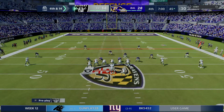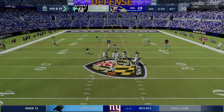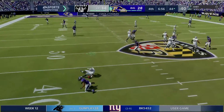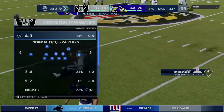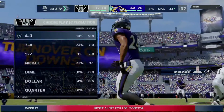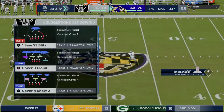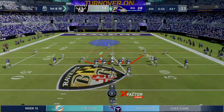All right, they're going to try and keep hope alive here on 4th down. They're going for it, as expected, to keep the drive alive. And he's going to go down again. Marcus Peters came screaming in on the corner blitz. So they really needed points here in a 2-score game. Could not come away with anything there on 4th.